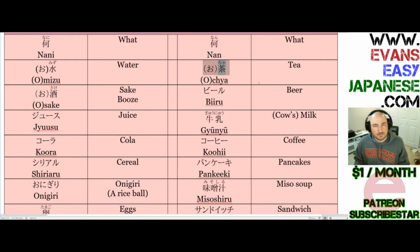Ocha. And that is tea. I think it's a specific type of tea, but I hate tea, so I never bothered learning. But it's always translated as tea, so I'm just going to go with that. This is everyone's favorite, sake. Sake, which is actually the word in English, is sometimes pronounced saka, and it means booze. It can be all types of booze. Whenever you see this kanji, this little character right here, you're talking about booze.